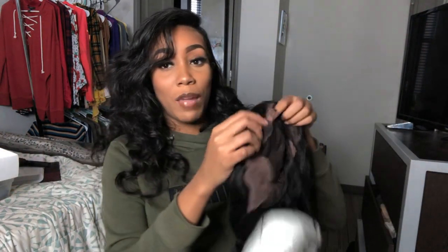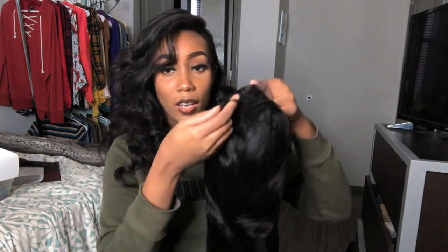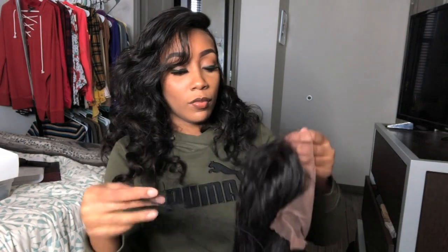100% virgin human hair. Make more beautiful, whatever that means. Oh Lord, I've never ordered it. So you lift the top off. Ooh, what is this? It comes like this. Oh wow, so it's body wave. It should be 26 inches. Got a little net around it.